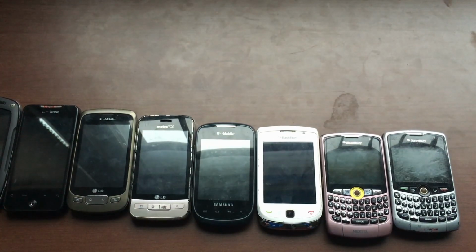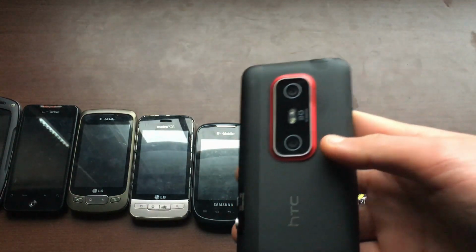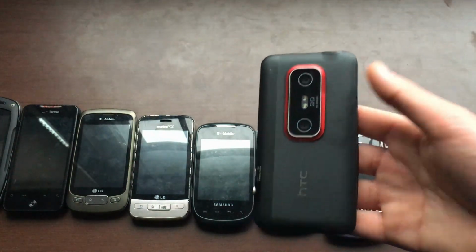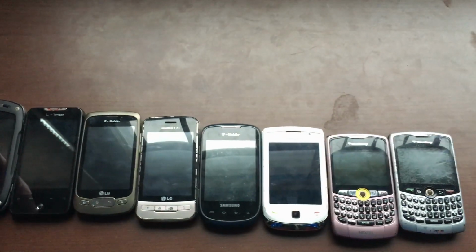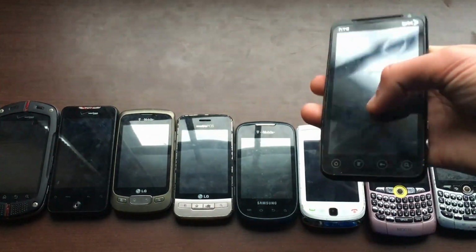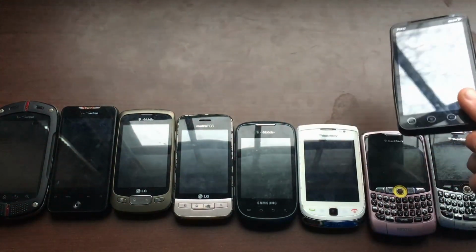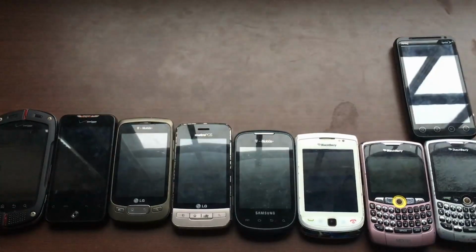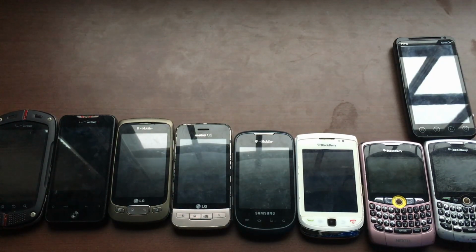Now let's move on to the Android 4 phones. First up, we'll just get this out of the way, since this is the only phone on Android 4.0. This is an HTC Evo 3D. Only issue with it is that it has a dead spot in the digitizer. Other than that, it works fine. Now let's move on to the Android 4.1 to 4.3 phones.